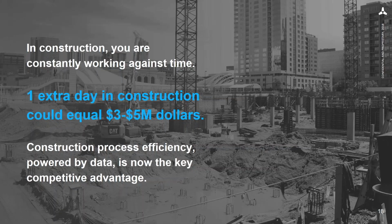So in construction, as you guys know, everything has a cost. On large projects, you could spend multi-millions per day, and it's said that 15% of these costs can be attributed to rework, due in part to inefficient communication or just a lag in the information getting to the right people in a timely manner. How many times have you thought to yourself or said to another person that you just wish you'd known about something sooner?